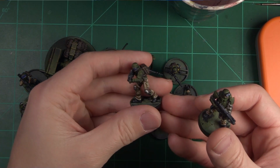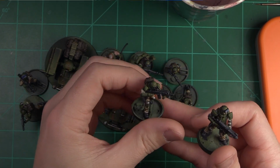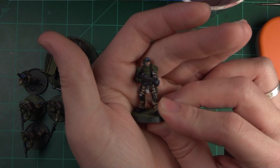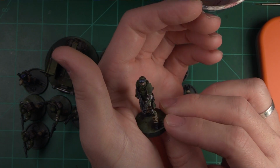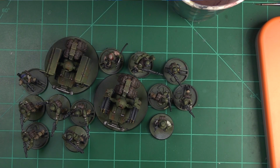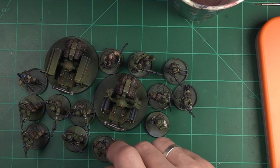And I really liked it once I got the lenses on these guys, or their glasses. You know, it really pulled their helmets and stuff together. And this guy looks pretty cool. He's like screaming, "Rah! I shall flamethrower you, enemies of Ariadne," whatever those are. Because I honestly don't know. I don't know much about the Infinity lore. Rocket launcher, blow stuff up, which is cool.